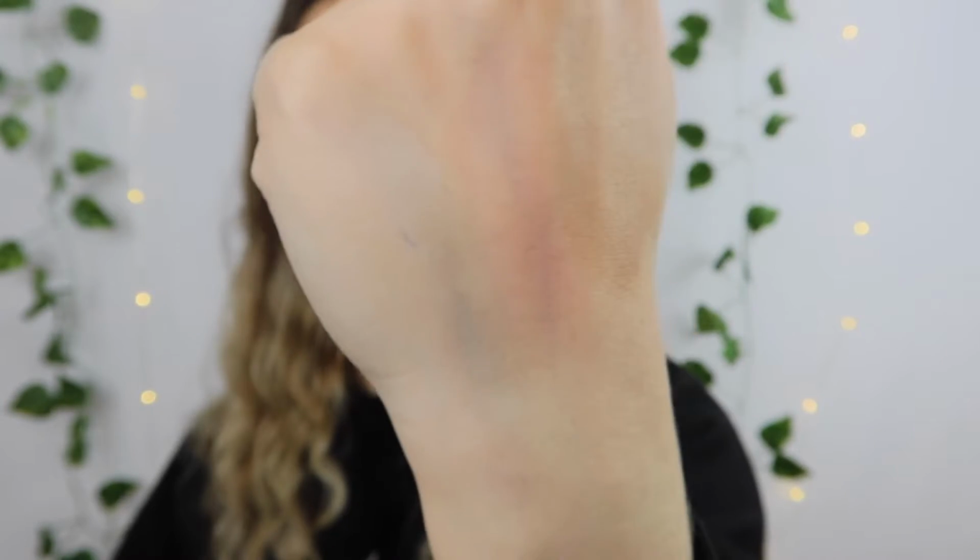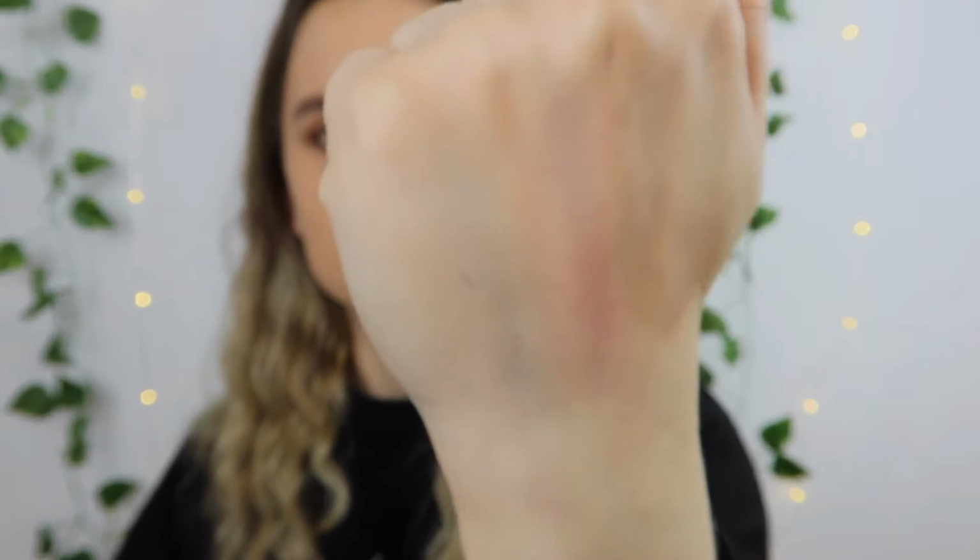So I'm just going to do a little swatch of this. The packaging genuinely feels quite sturdy and quite strong, which is the kind of thing you want when you buy more of a high-end product. So that is a swatch on my finger. Ooh, that's actually quite nice. That's a really gentle one. It's quite nicely pigmented, but it's got quite a gentle formula. It's quite buildable. So that's the swatch on the back of my hand, which is quite a nice, subtle pink sun-kissed look.